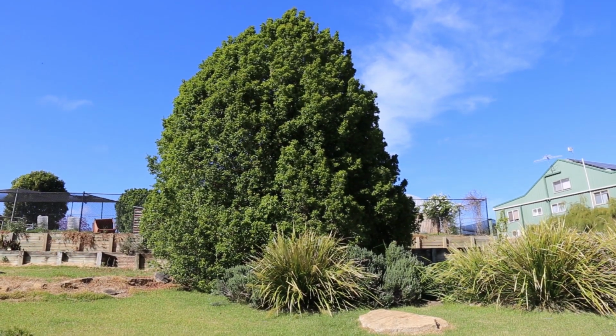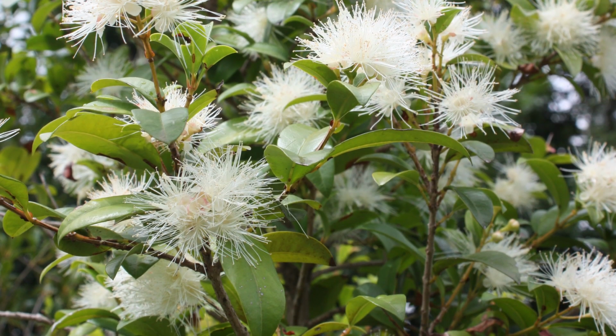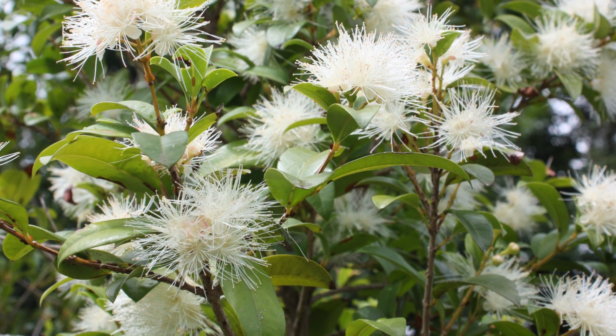Pinnacle and Straight and Narrow syzygiums are excellent for wildlife because they produce pollen and lilly pilly fruit, attracting a wide array of wildlife including birds, bats and possums.